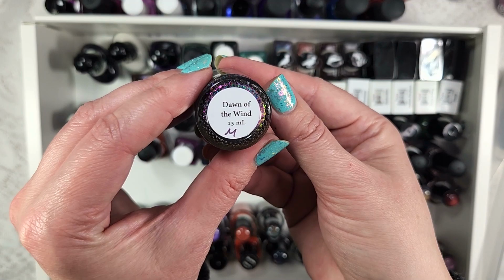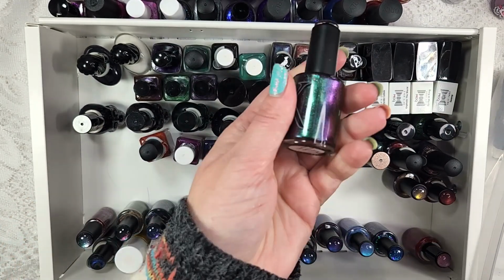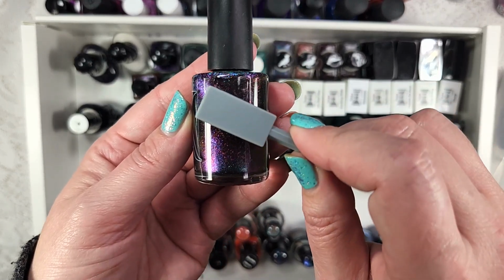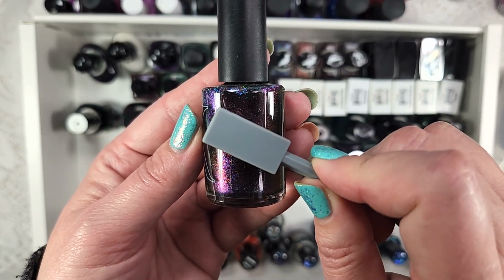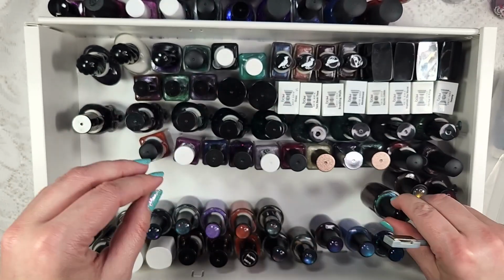Next up, we have Dawn of the Wind, another magnetic. Just keep the magnet right next to me. Here we go. So that has a lot of different colors going on. You have this blackened base with a lot of red shimmer, and then the teal and purple get pulled up into the magnetic line. That's not going anywhere.